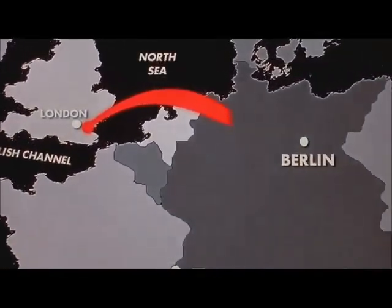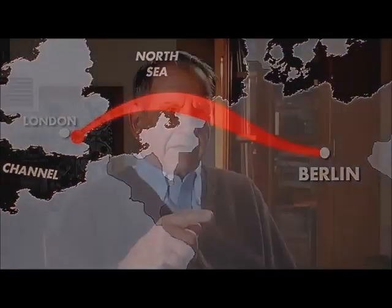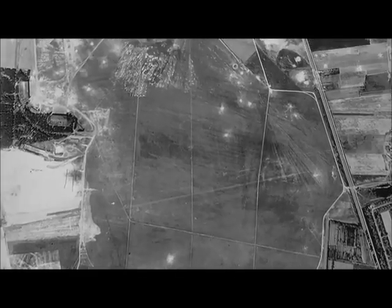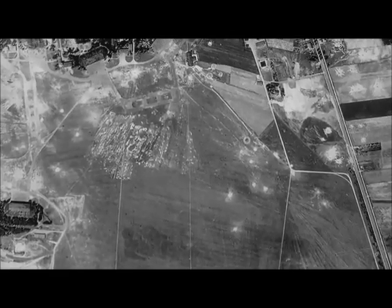I figured that my dance card wasn't filled until I went to Berlin. I took off and it was beautiful. Immediately I got over the North Sea and I started climbing to about 30,000 feet. And I had 8 targets in Berlin. And so I started taking pictures and I noticed that one camera, the light wasn't working on it. And I didn't know whether the camera was out or whether it was actually working.